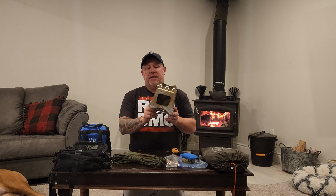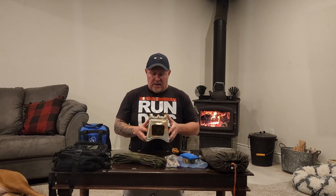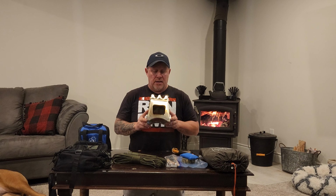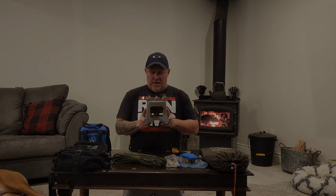So this is guaranteed. I believe it cost me $30 as well. Again, if you consider that, I'm paying like $7-8 just for one of those tiny little isobutane canisters. So again, all I need is some dead twigs, some wood, and it'll all go in there, and I'll be able to cook a meal. And again, emergency heat if ever needed. So this is always in my pack as well.